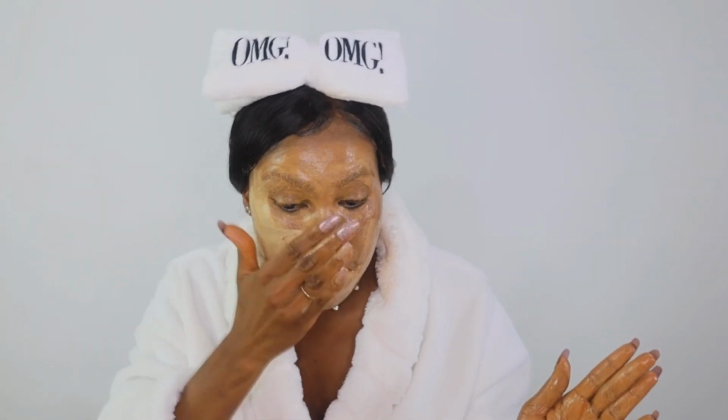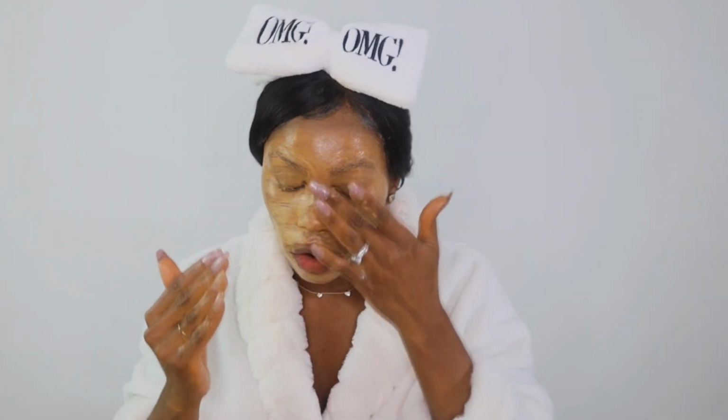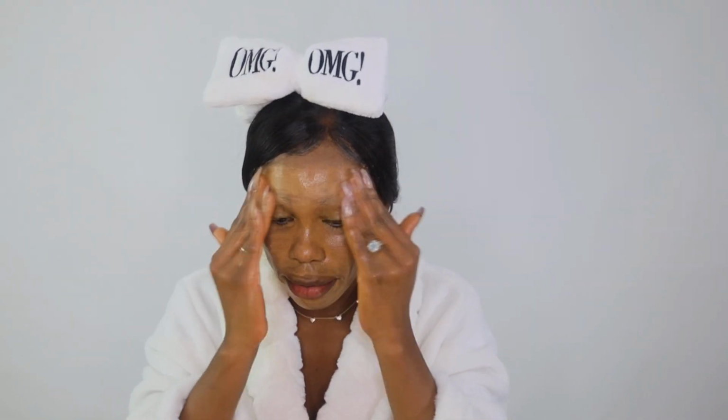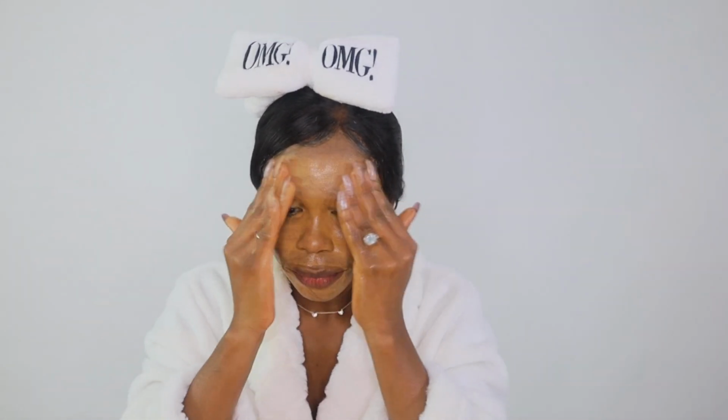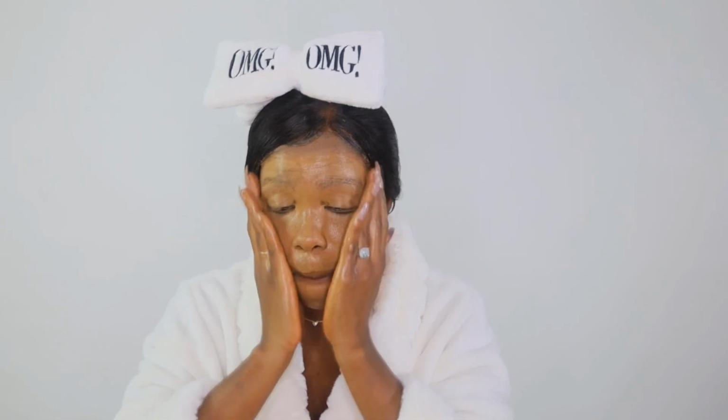So far, guys, you see the makeup is coming out. I apply it on top of my eyes. And like I said, I don't have sensitive skin, so it's not burning. So maybe for somebody that has sensitive skin, it's gonna be burning. Yeah, let me rub the brow area. Very smooth. Yeah, you see? It lathers very well.